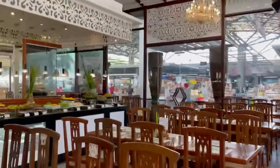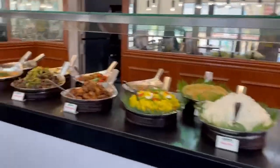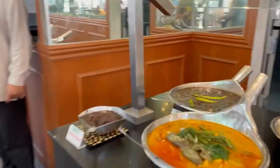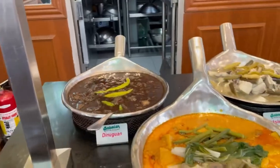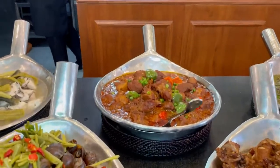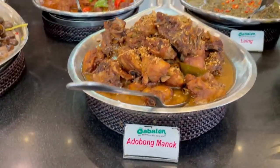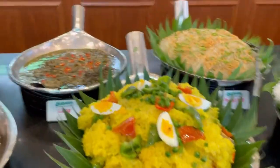So ayan guys, we're now inside. And maliit lang yung place na po. And I'm gonna show you the food. So we'll start with this. These are, I call it a mukbangs. So these are all Filipino food.